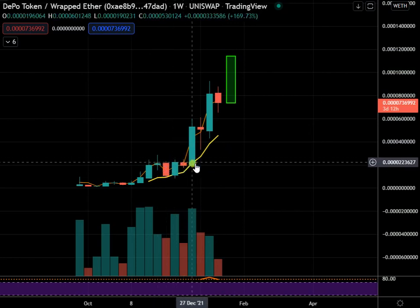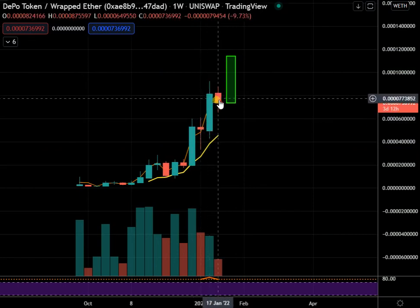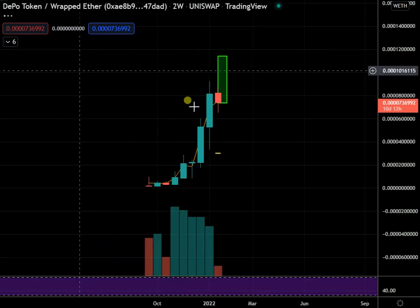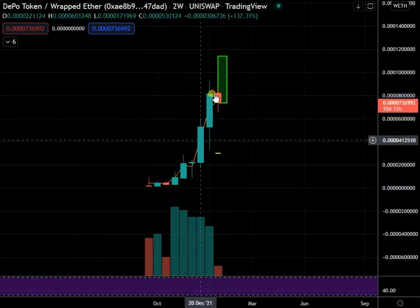One red candle, flip green, push higher. One red candle, flip green, push higher. Same here. So on a new week, you could attempt to trade this higher and see if it can do the same and flip green here. It is in a parabolic run, so it is possible.